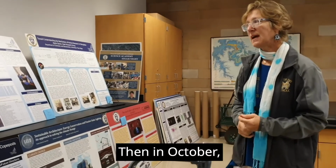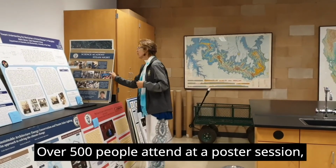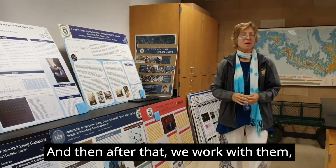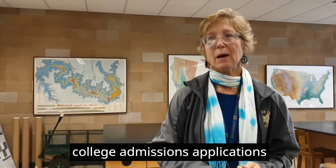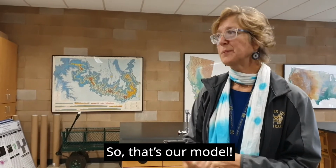So, and then in October, they present their posters. Over 500 people attend at a poster session, again, based off how UCLA does it. And then after that, we work with them. I work with the students and the counselors to take that information from the posters and put it into their college admissions applications and scholarship applications. So that's our model.